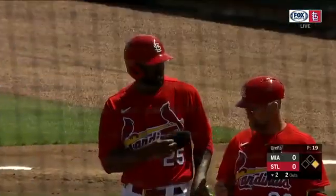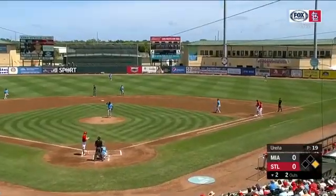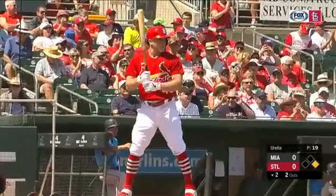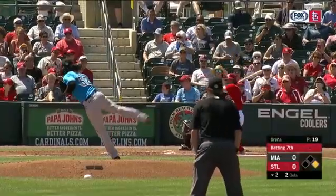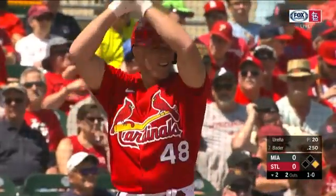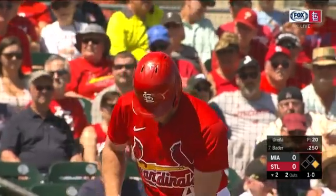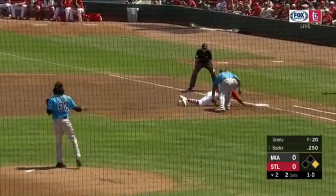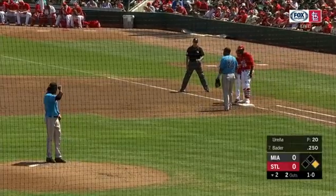There are some, whether you agree with it or not, as you know quite well, that are just trying to get through spring for timing and for health. And they've built up a resume to get away with it. It's not like they're fighting for a spot. And that happens with some of the older players. That pitch taken in by Harrison Bader. Fowler back safely at first base.